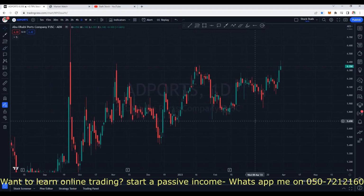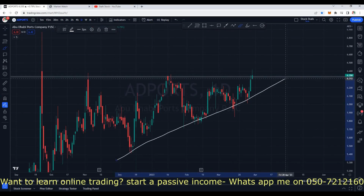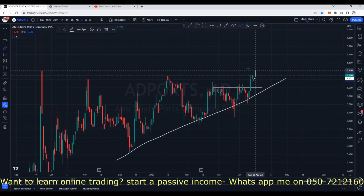And now let's have a look at ADNOC Ports. It's also looking very positive, but it's right at the resistance. If you have seen my previous analysis, I had mentioned ADNOC Ports is in an uptrend and we can expect more upside momentum. Resistance of 6.20 was taken out yesterday. Today's closing is in green.